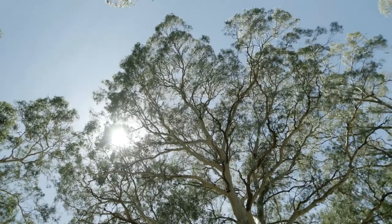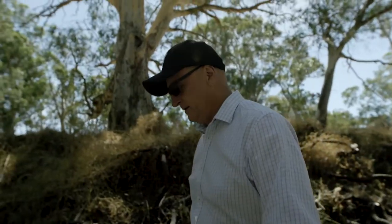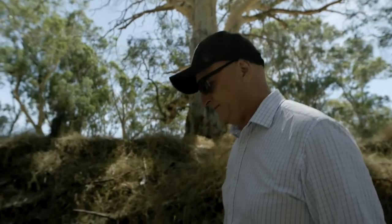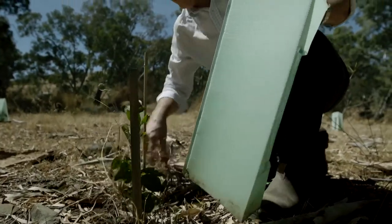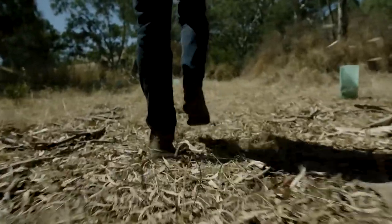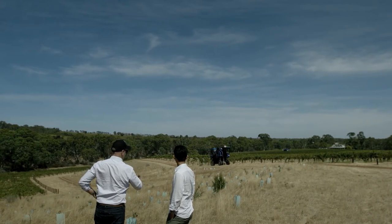And one of the things that we've been working on recently is extending our native vegetation plantings and trying to bring that native vegetation back into the vineyards and create corridors and stepping stones where wildlife can travel all the way from Kaiser Stuhl in the eastern part of the Barossa Valley down to the Para River in the Central Valley. Jacobs Creek runs in an east-west direction, and it's really quite important to link the main valley with Kaiser Stuhl up in the eastern parts and give these little corridors and stepping stones.